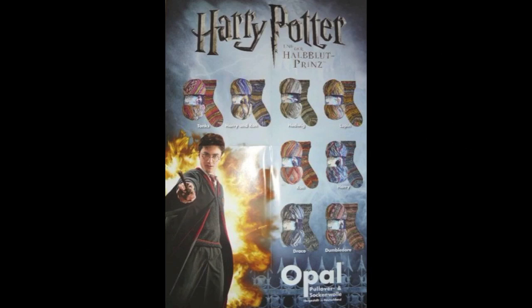The whole collection of Harry Potter yarns was 8 different skeins, and I'll put a picture up here of the poster that came out. It's from the Half-Blood Prince movie when it came out, and the skeins of yarn were representative of some of the characters from that movie. So the Swiss company that I got it from, and I will link them, they still do have a couple left. They had 4 different colorways from the Half-Blood Prince.